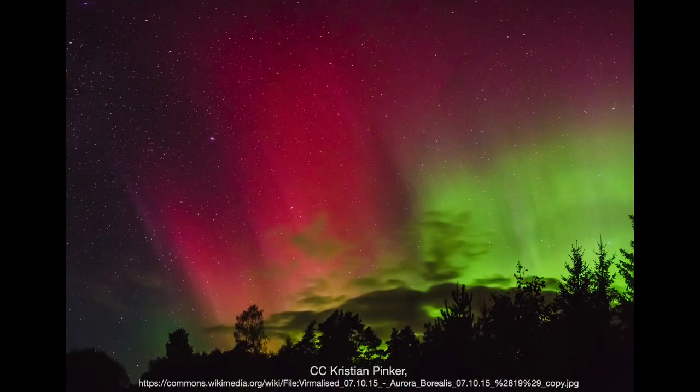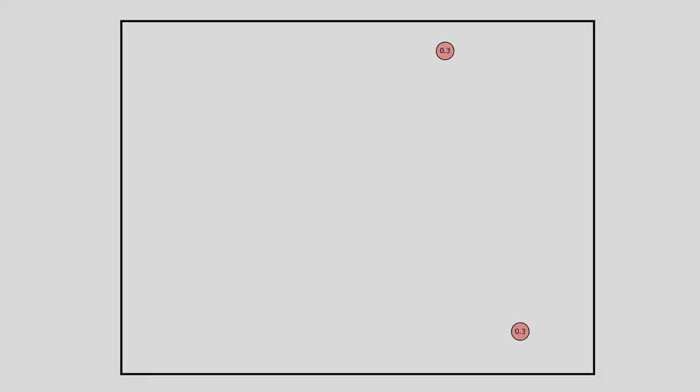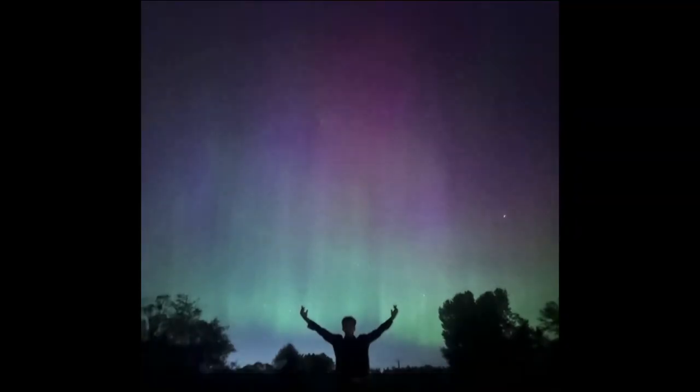This red color comes from another forbidden state of oxygen. Excited atoms in this state last an incredible 2 minutes before emitting a photon. This is possible only in the near vacuum of the upper atmosphere, where atoms are few and far between. Strong solar storms can produce other colors. The pinks and purples here are from nitrogen.